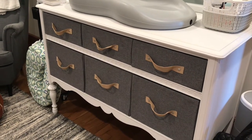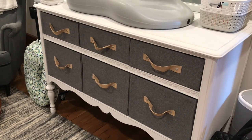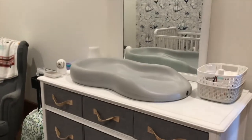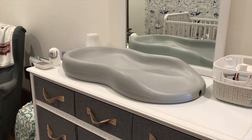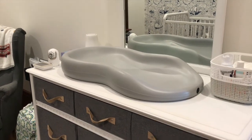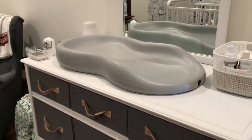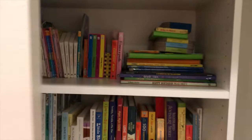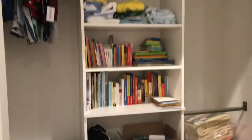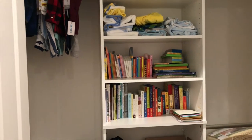I'll include a link to the Pinterest tutorial that I used. And then yeah, this is going to be my changing station. So I also got the Kikaroo on Facebook Marketplace. I love that you can just disinfect it and wipe it down and it's ready to go. Then over here, we have the closet, which is primarily storage because baby doesn't need a closet. And here's where we're putting our books and towels and things like that.